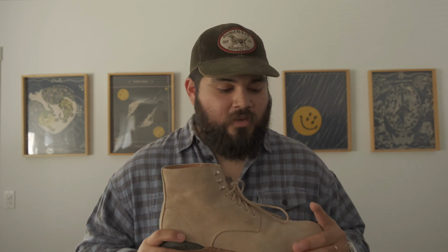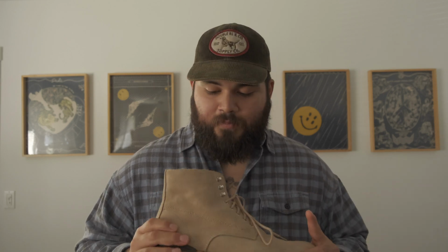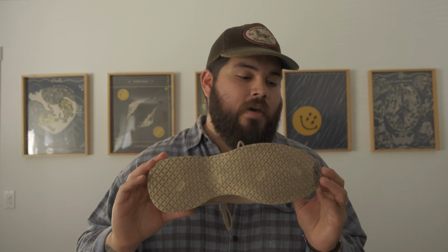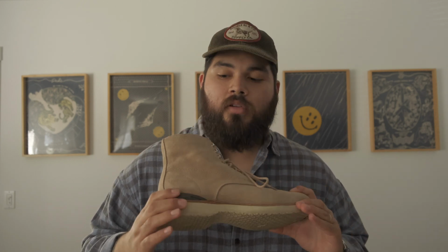So the Visvim VIRGIL, this is one of those Visvim silhouettes that is kind of widely available. The sand colorway is probably the most infamous of the bunch. It's extremely easy to wear. It goes with just about everything. It's got those hiking boot eyelets, and it's a rather short boot. It features that custom Visvim Vibram outsole and that TPU stabilizer at the heel, similar to FBTs.